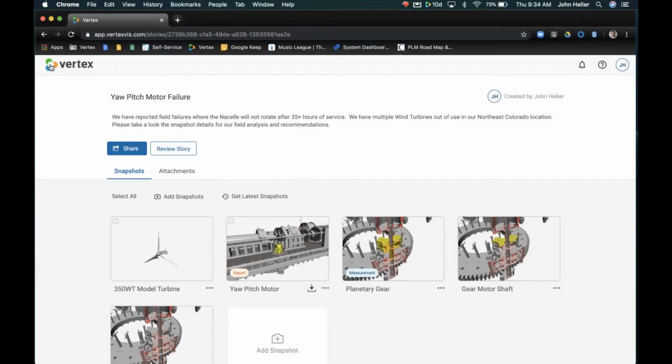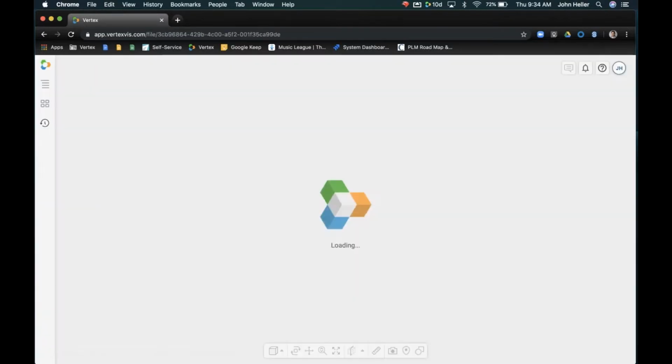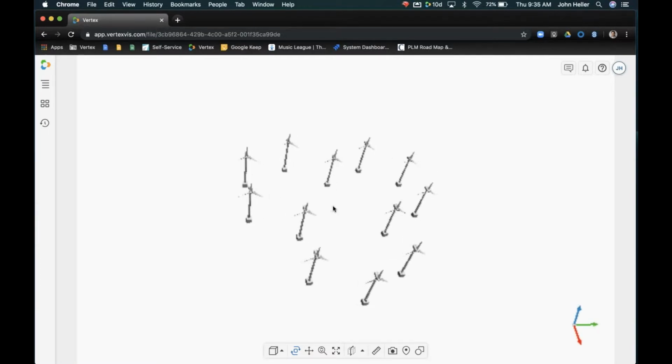The other thing that I'd like to draw your attention to here as well is, as Ken mentioned, the challenge that many companies have in collaborating on massive data sets. And what I've just done here, as you've seen in a matter of seconds, is I pulled up an entire field of wind turbines. And to give you a little bit of understanding what's behind this, as I mentioned earlier, we are a 100% cloud-based solution.